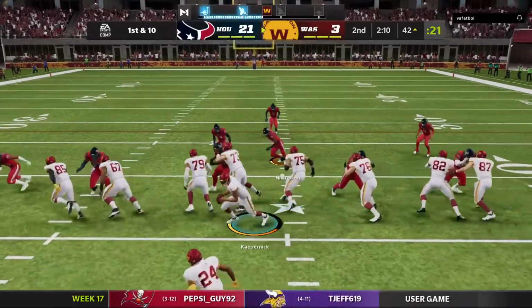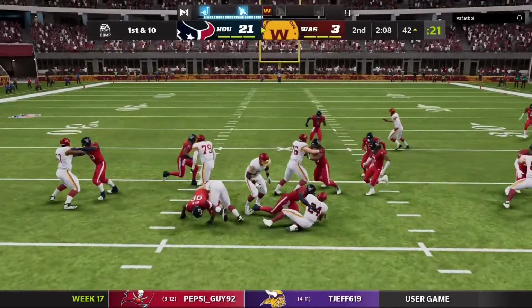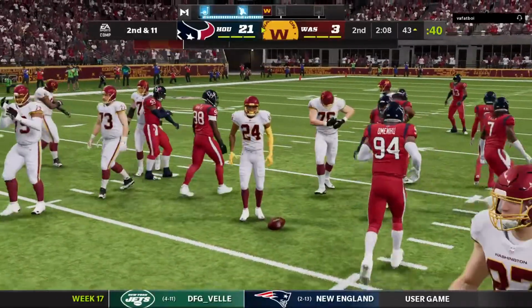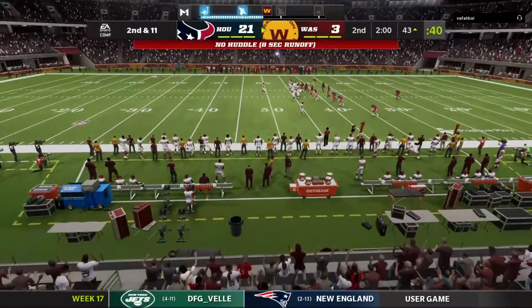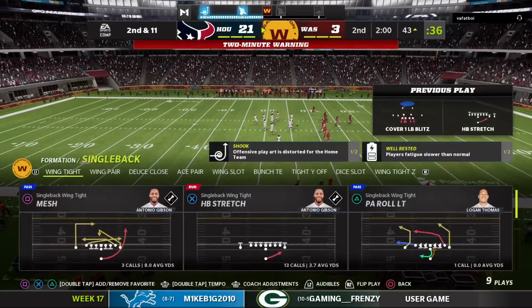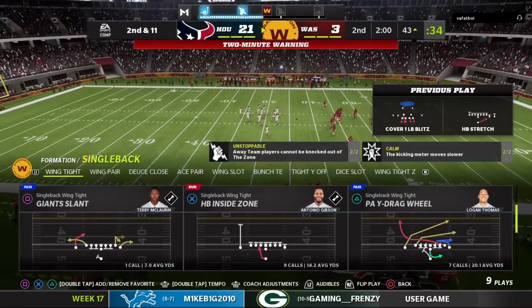Here's another 1st and 10. They'll try the left side with Gibson. And this time they were waiting for him, as he'll be knocked down before he can get back to the line of scrimmage. Officially, it's a 1-yard loss. That's going to bring up 2nd and 11 at the Texans' 43-yard line.